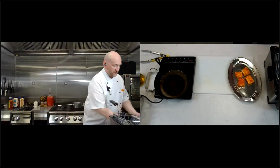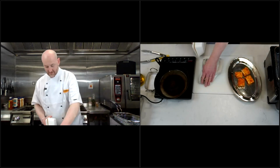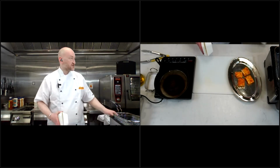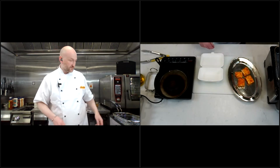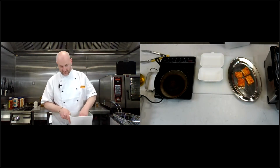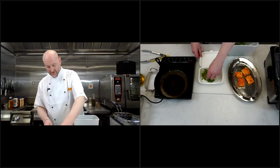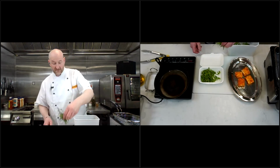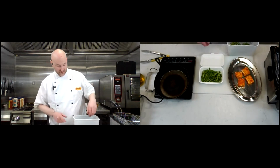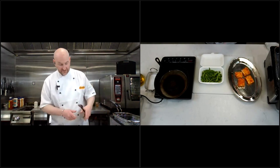So we're just going to put them in this container here. There's loads of different types of packaging out there. These ones are biodegradable, and they also look very good to present your dish to the customer, because it's like your plate. Say it's like the plate that you would have in a restaurant rather than just a packaging.